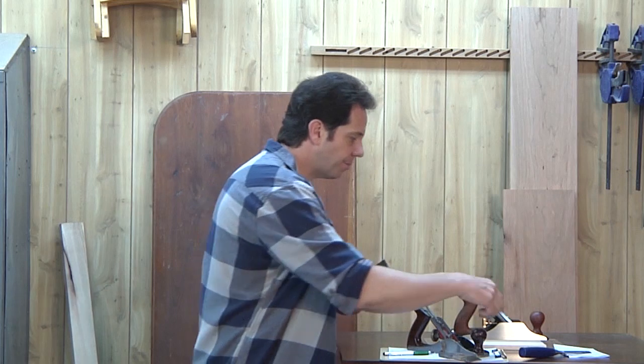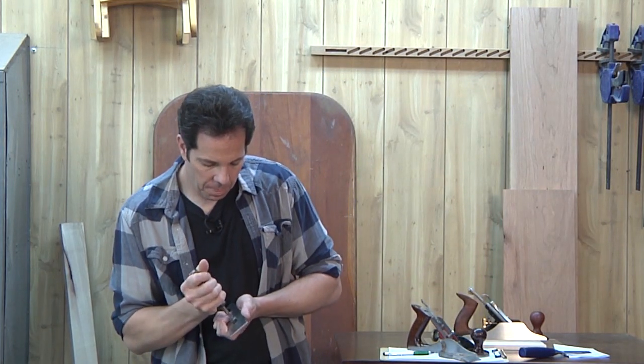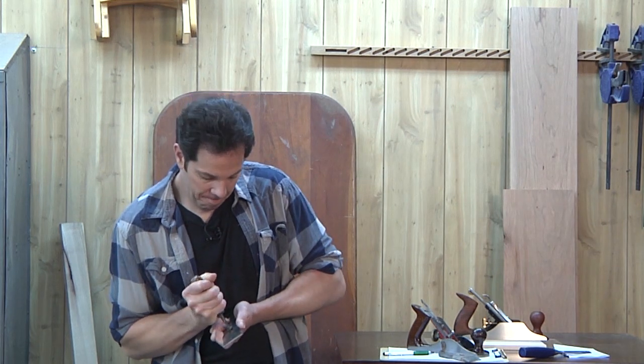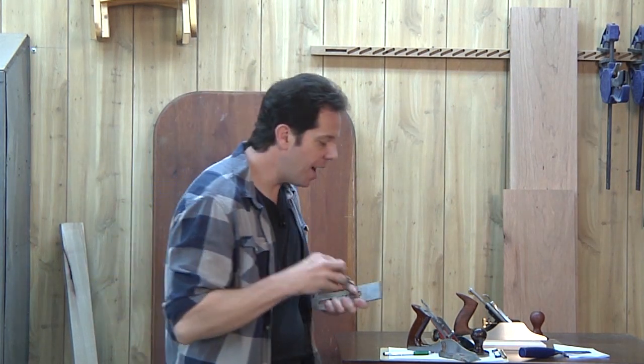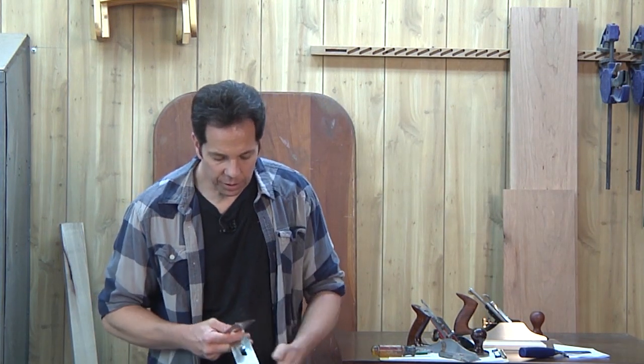So what if you do see light in between? Well, you take a file or a sharpening stone, and you're going to want to flatten it. That's a good question. But it is fixable. Oh yeah. So I take these apart, and I'm just going to flatten the bottom side of this on a stone. And you just keep putting it together and checking. Now, I always do that.